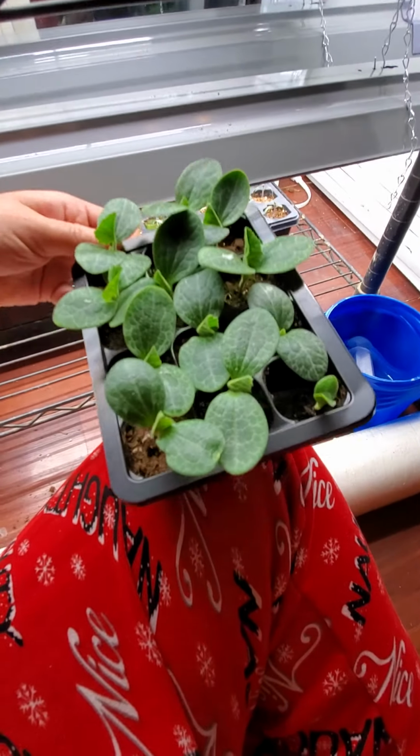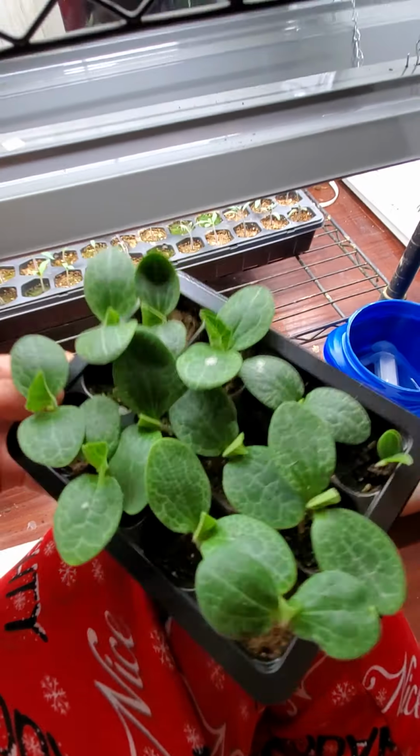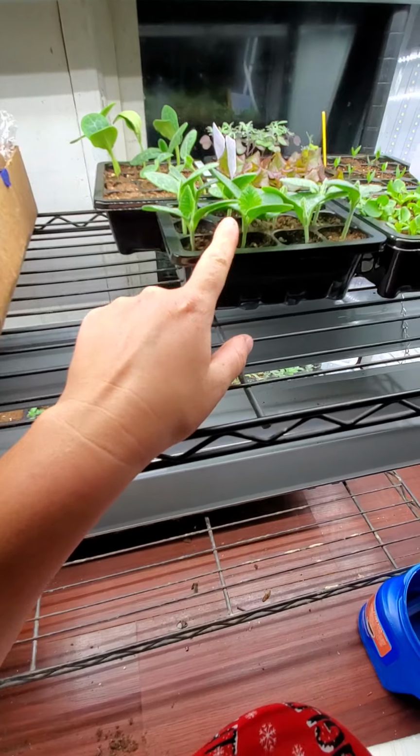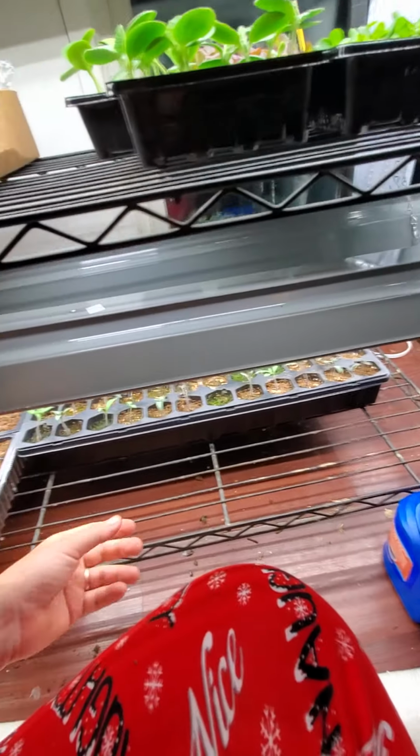This is a pumpkin that we actually bought at the pumpkin patch last year, and I saved the seeds from it. And we ended up planting it, and look at that. All 3, 6, 9, 12 of those came up.